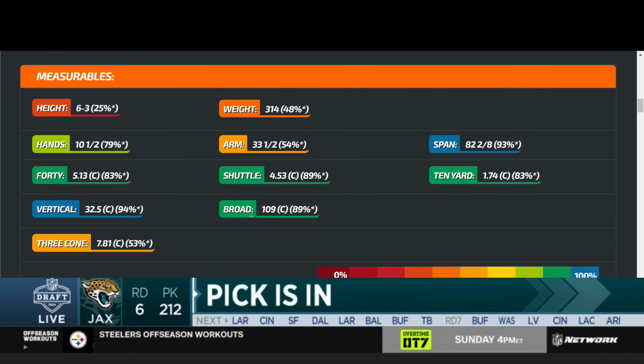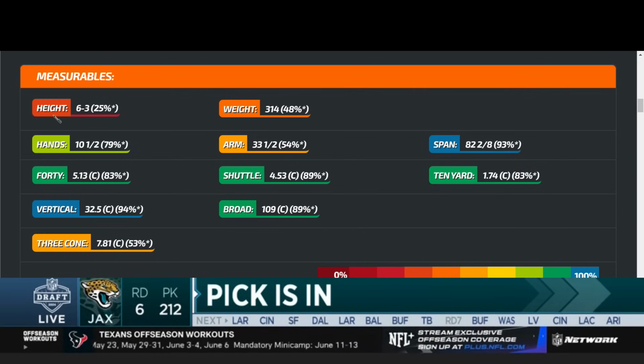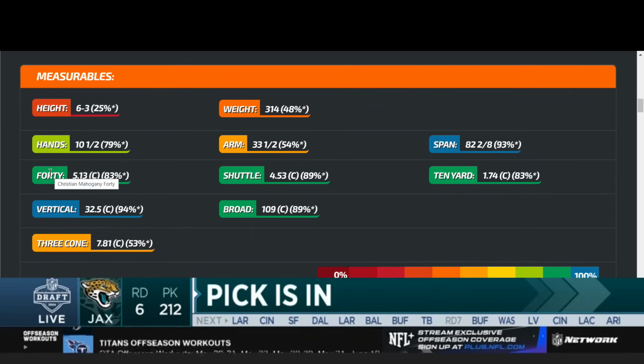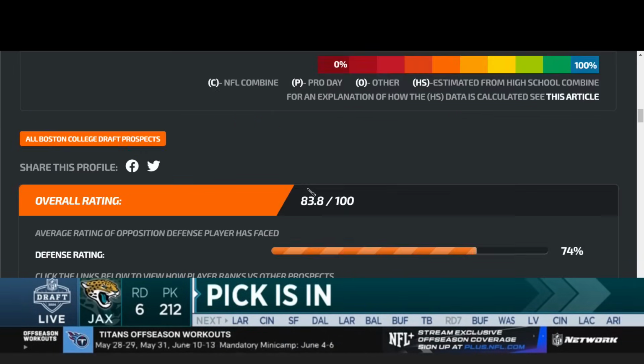What's the most negative thing? As a matter of fact, he really doesn't have a single red. The deepest we get is like a deep orange, so that's great. Up there, near elite in hands, elite vertical, near elite in 40. 3-cone in the middle, arms in the middle, weight in the middle. So not a bad pickup.